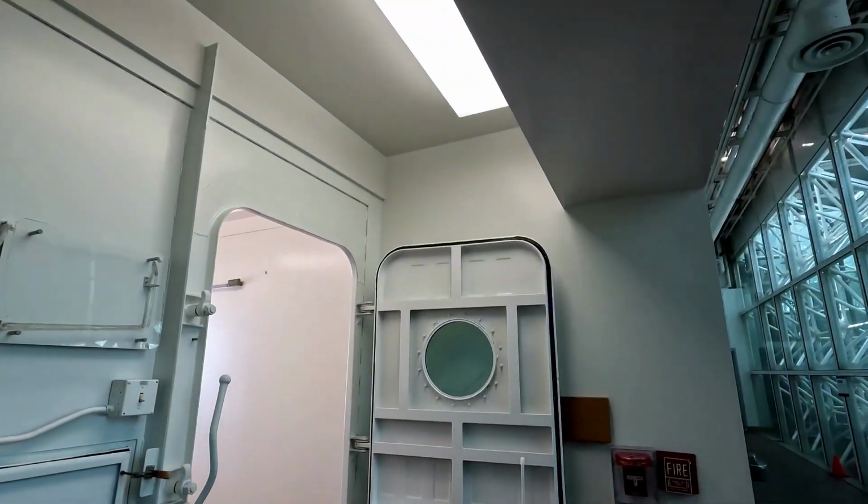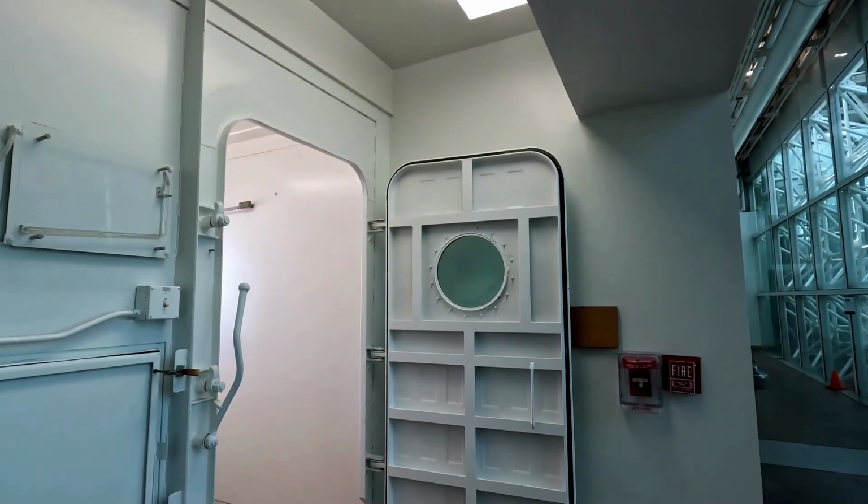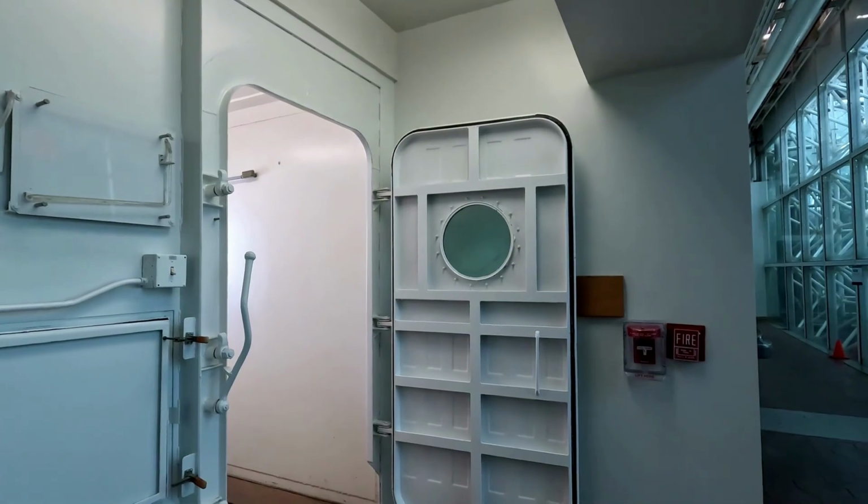Going through the airlocks was a lot of fun. It kind of felt like we were on an episode of Star Trek. Kirk to transporter room, report.